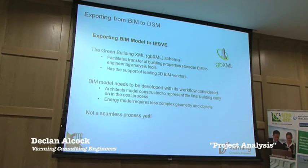As I said, I believe it's improving. It's not completely seamless yet. And it's not particularly because of GBXML. I think it's just that dynamic simulation software and BIM software are both very well advanced and very good at what they do individually. But the weakest link is the actual integration of both of them to make it seamless.